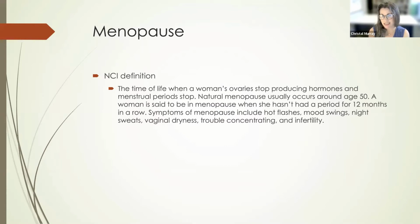And this definition does not address the issue of women who have had chemotherapy. So for women who have had chemotherapy, that definition is actually 24 months. So if chemotherapy is what actually initiated menopause or the cessation of menses, it's 24 months, not 12 months.